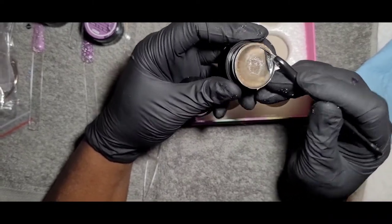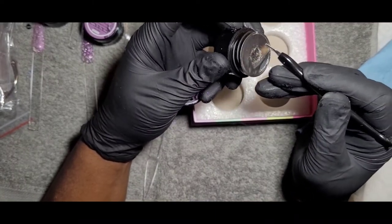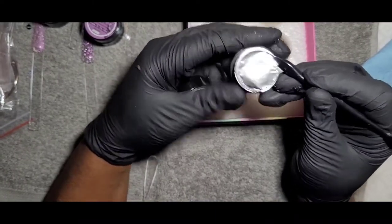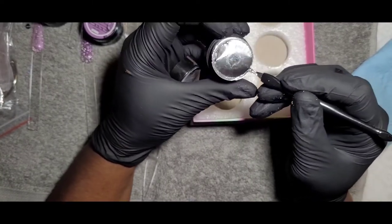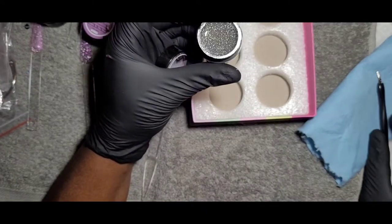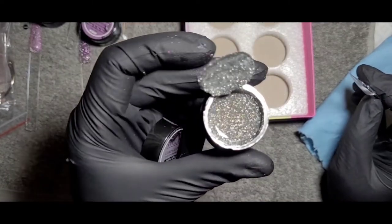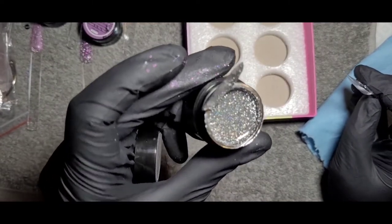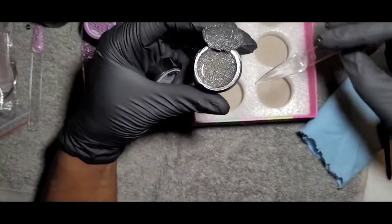I don't like taking them all the way off. Some people do, but I don't, because I think it helps it from pouring out, spilling over. I really do. I open this one a little bit more wider so I don't have to get it all on my glove. Okay, look at that. It's coming off as more silver, but it's black.